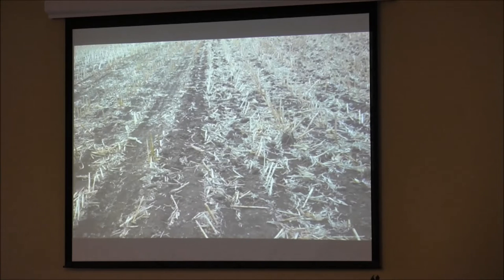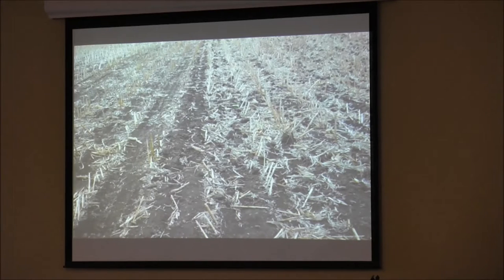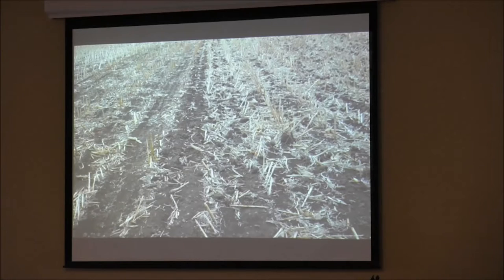Now, some people say, I got to till it to get rid of the corn stalks. My long-term tillage plots, this picture was taken in 2014, so this is 34 years of no-till versus 34 years. This side is fall chiseled. This side is no-till for 34 years with the last 7 being with cover crop. You see any difference in soil biology breaking down residue? Again, tillage doesn't get rid of residue if you don't have soil biology there to digest it.